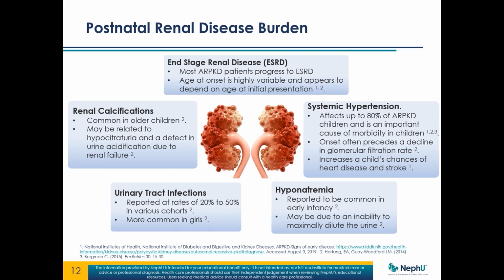And the hypertension affects 80% or more of ARPKD children, an important cause of mortality. It speeds up the decline in GFR, and it increases the chances of heart disease and stroke. And again, it's a renin-mediated hypertension, so you'll use medications that will interrupt that axis.